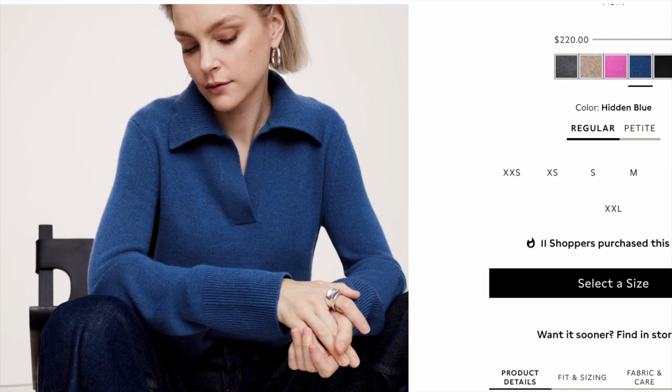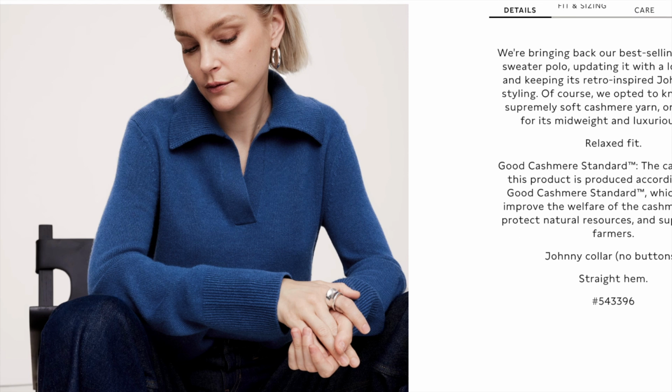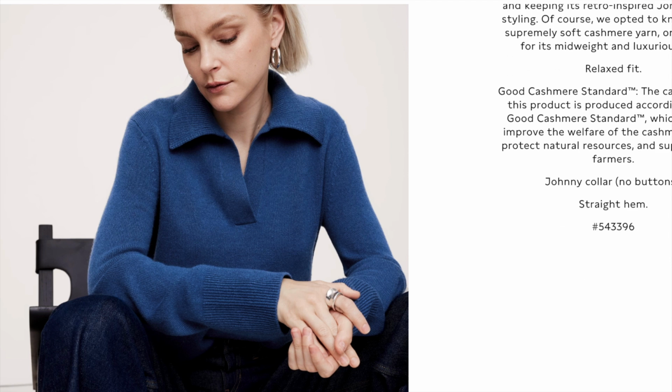Or like a Johnny collar. This is from Banana Republic again. That's another really interesting neckline. I think this one is really beautiful. I love the way the sleeves kind of hang off of her wrists too. This sweater is really gorgeous.